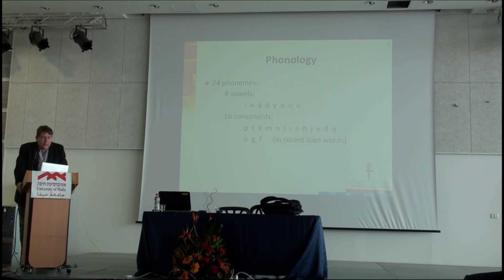The Finnish phonological system is quite simple and straightforward. We have 24 phonemes, 8 vowel sounds, 16 consonant sounds, and 3 of these consonant sounds are not actually of Finnish origin. They are used only in recent loanwords like banaani, galleria, or faara, which I think I don't need to translate.